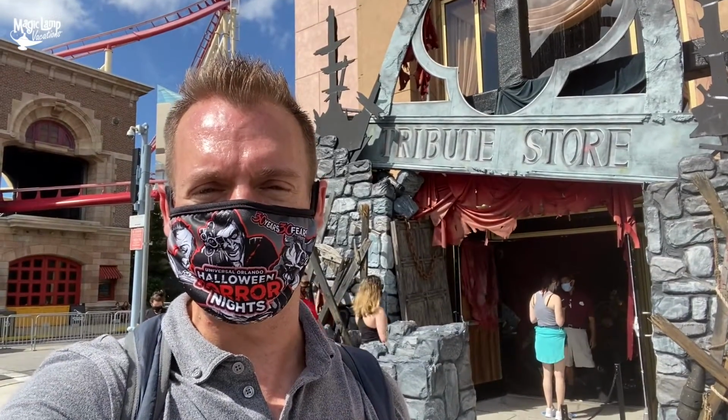tribute store celebrating 30 years of horror. For those of you who didn't know, this was supposed to be the 30th anniversary of Halloween Horror Nights at Universal Orlando Resort. And they have some amazing theming inside this tribute store, along with some amazing merchandise. So let's go inside there and check it out for ourselves.